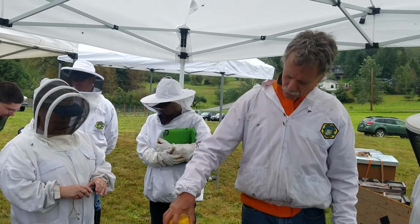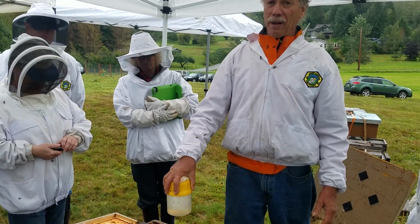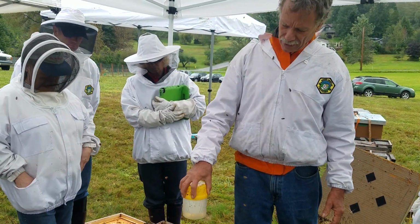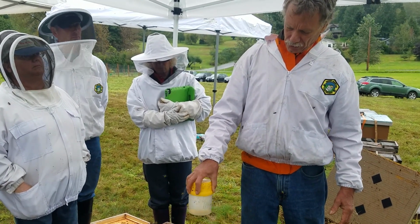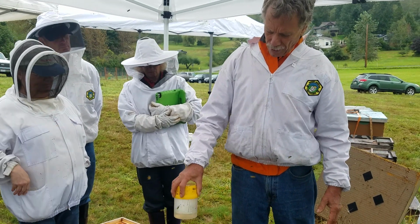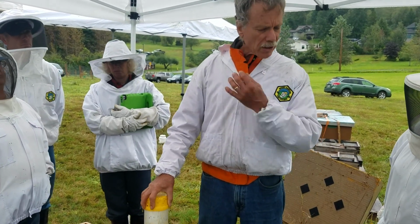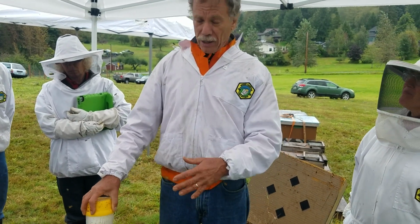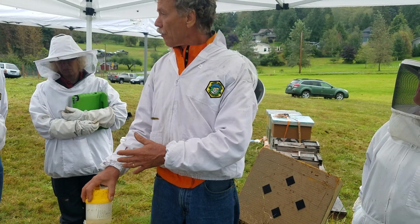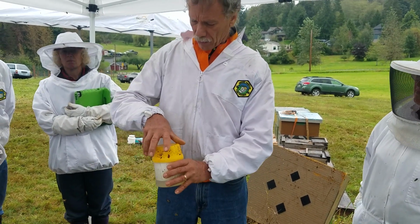Okay, so what you want to do is a good full minute or more. The best I can get at 60 seconds is 95% mite recovery, but that's with the machine doing this action just right. So a good full minute. Now, if you want scientific data, for checking alcohol wash count to see if your colony's okay for the winter, this is adequate. So now we'll go ahead and open this up.